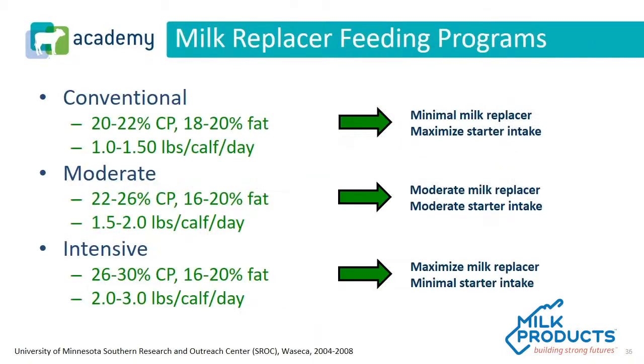So with these milk replacer feeding programs, a conventional type of feeding program is 20 to 22% protein, 18 to 20% fat, and typically fed at 1 to 1.5 pounds of dry matter per calf per day. This is a small amount of milk replacer, but it's going to allow calves to maximize their starter intake. On the other hand, we can go more of a moderate type of program where we raise the crude protein somewhat, leave the fat around the same, but feed anywhere from 1.5 pounds to 2 pounds of milk solids per calf per day.